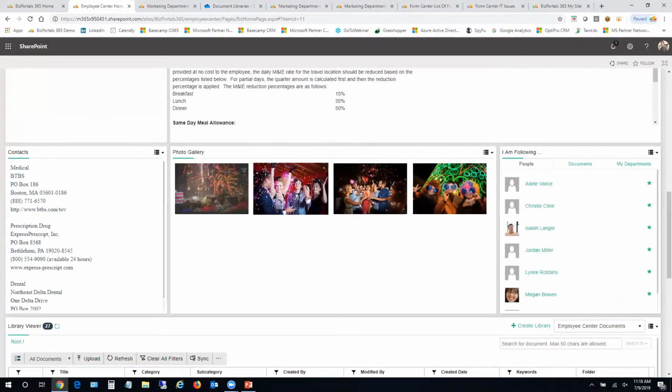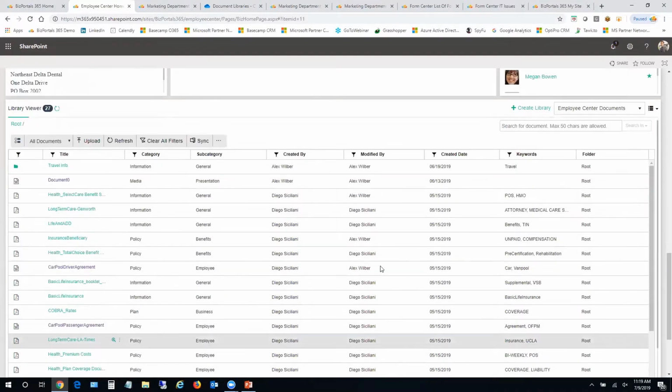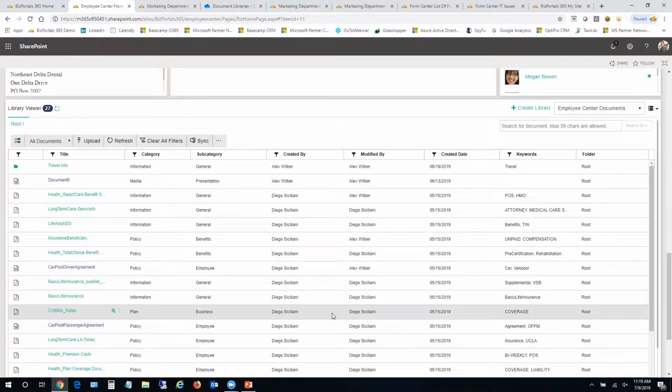Going down, there's a little photo gallery here, also some contact information that you can publish. And at the bottom, we have a document library. Now, this is a key for employees. You could publish your policies, plans, benefits, SOPs. Everything can be housed here.